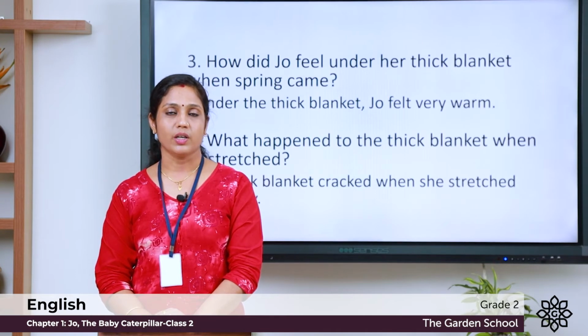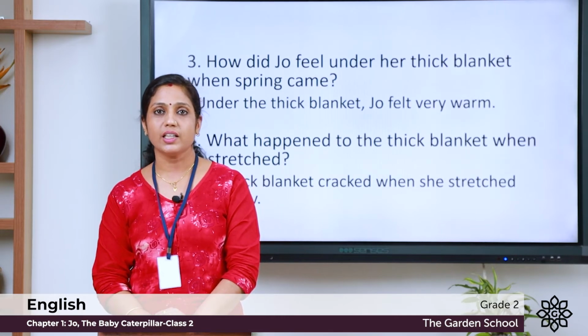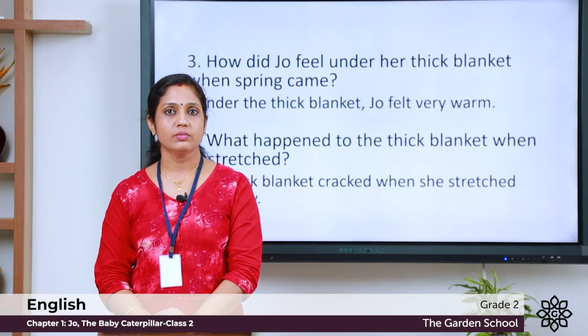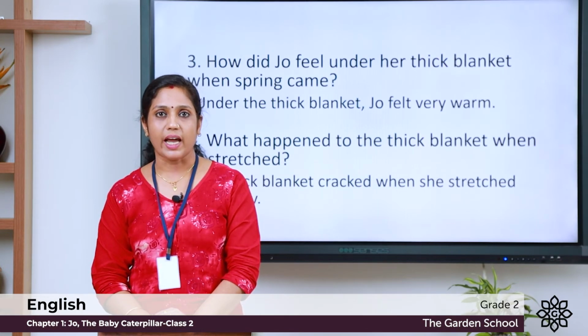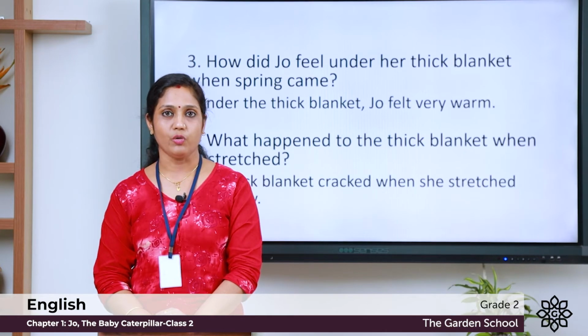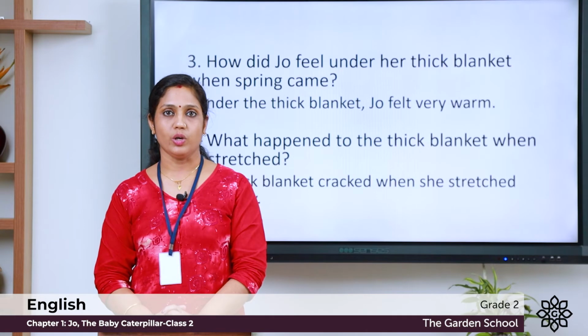Class, room. Class is a word and room is a word. So, when we join this, we get classroom, which is another meaningful word. For example, dog, cat. Dog is a word and cat is a word. When we join this, we get dogcat. Is there any meaning for this? No. So, that is not a compound word. There should be a meaning when we join two meaningful words.